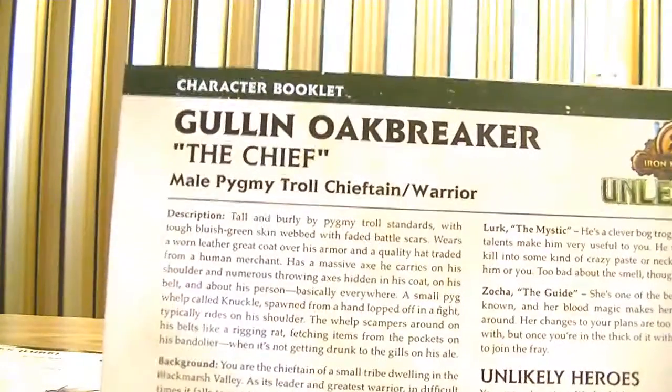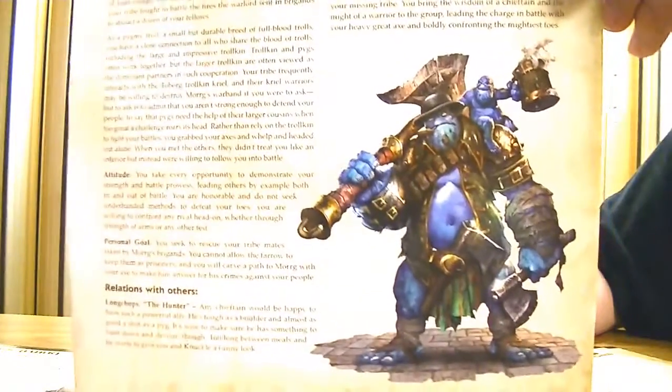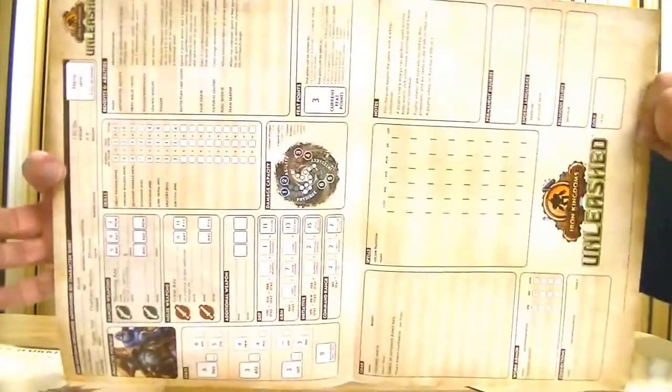Next up we have Gullen Oakbreaker, the Chief, a male pygmy troll chieftain / warrior. His archetype is Mighty. He's going to be the guy that's going to be taking care of melee combat with your team.